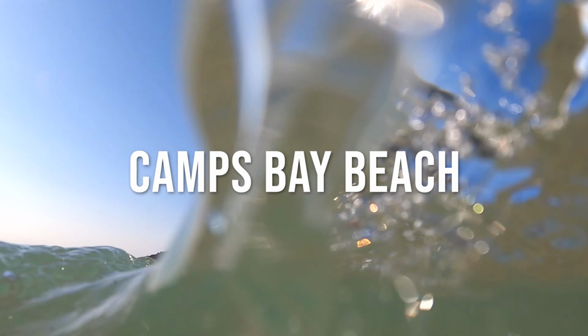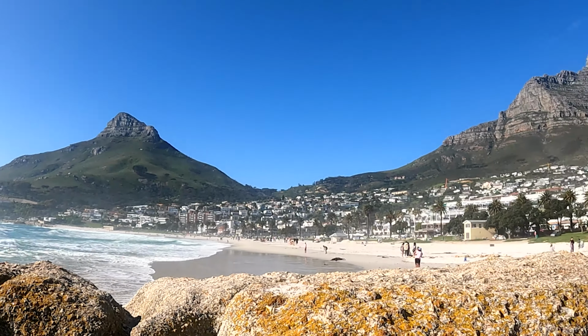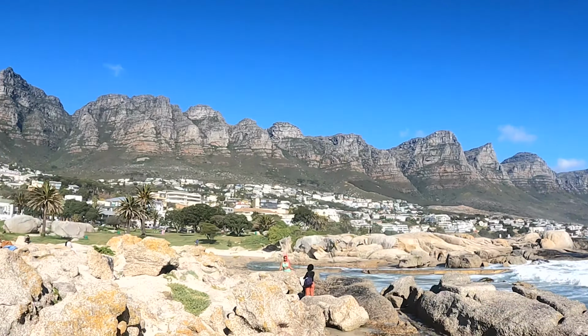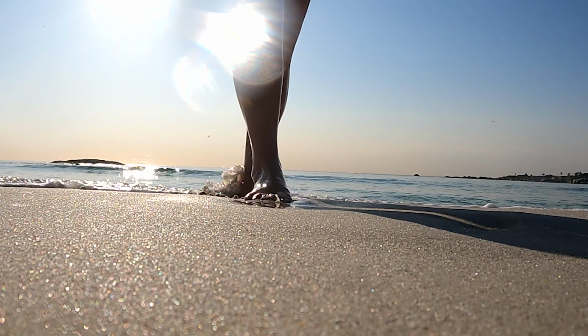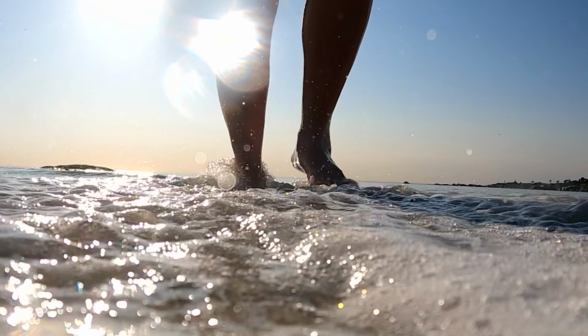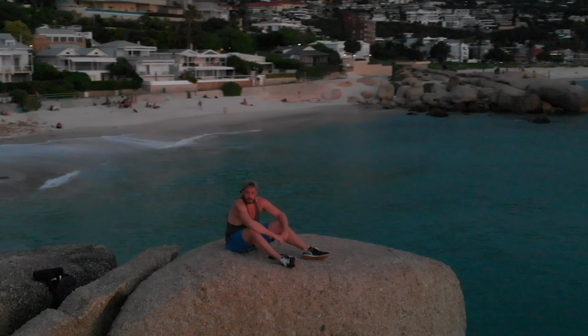Camps Bay Beach. Cape Town offers some of the most beautiful beaches in the world. When we visited, it was their winter, but that didn't stop us from having a few great beach days, perfect for soaking up some sun or splashing around in the ocean. The beach is massive, and on a clear day, you can get some great panoramic views all around you.